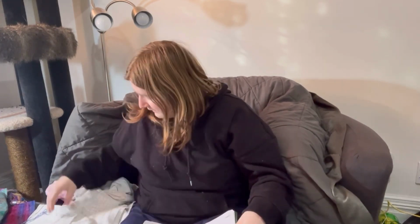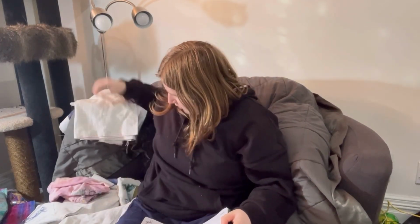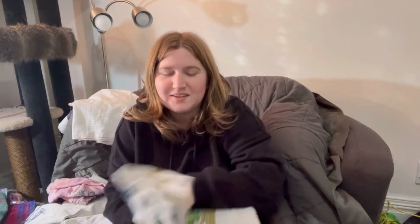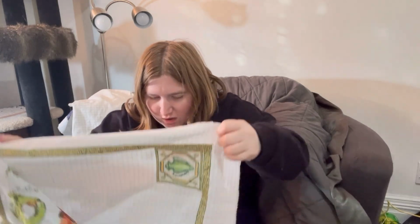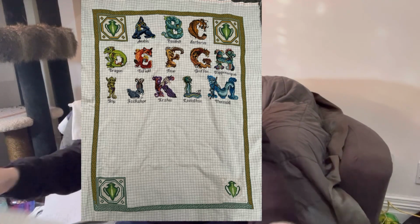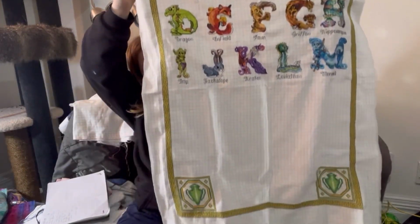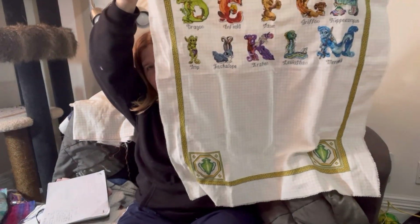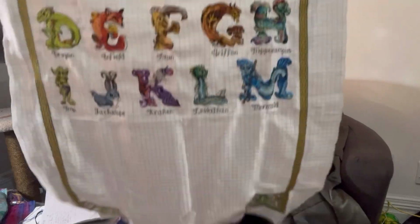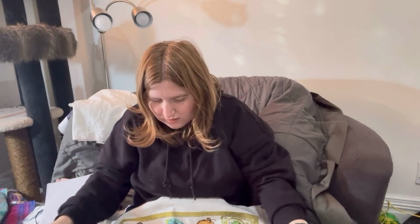The next piece, we'll hold off on that one too, and that one, it's this one. So this next one is the Mythical Creatures Stitch Along, which was the 2020 Stitch Along by Pain Free Crafts, and my aim for last month was to get the entirety of the border finished, and that is finished now, which is very exciting.